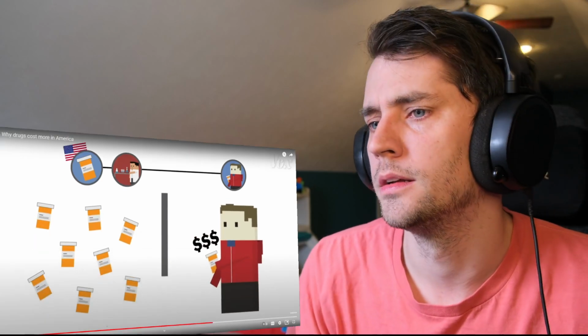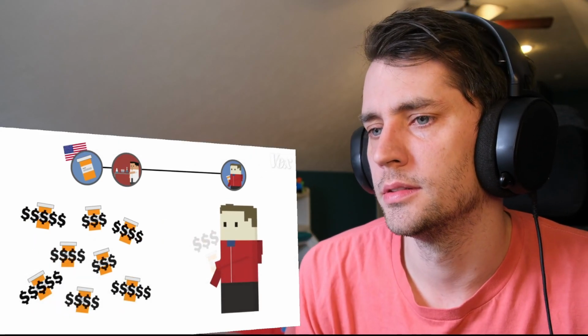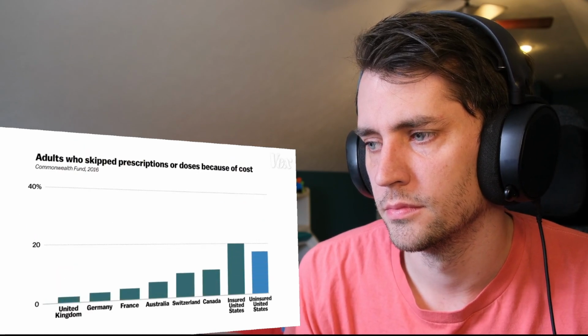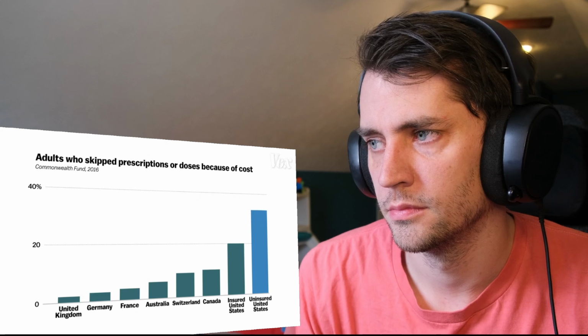While the US has more drugs technically available, they're often too expensive to actually afford. Americans without insurance are the most likely to skip medication because of the cost.